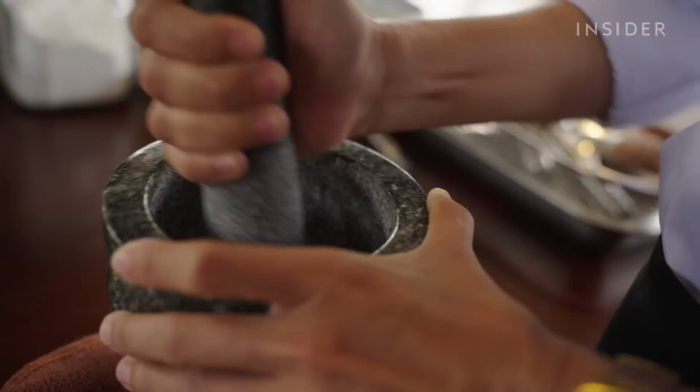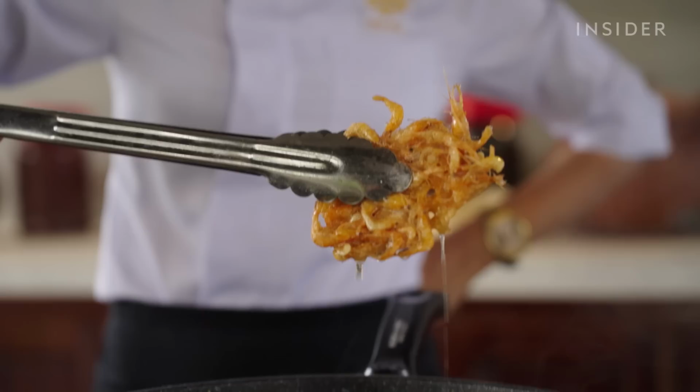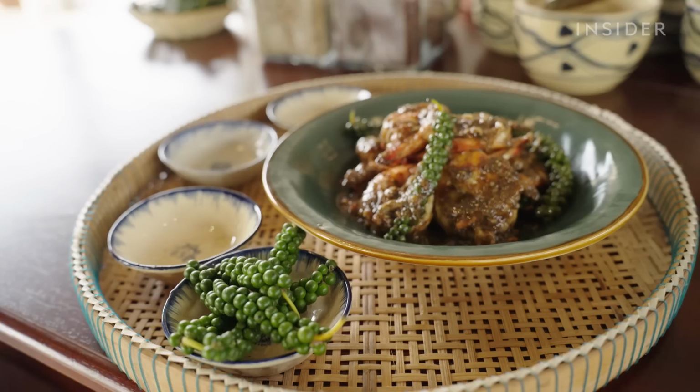But to me, kampot pepper is intense, it's spicy, it's pungent. It has a very, very beautiful fragrance that's very important. But another thing that is special about it also is the coloring, that it stays beautiful and fresh for a long, long time.